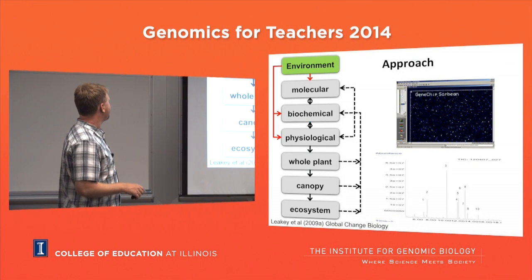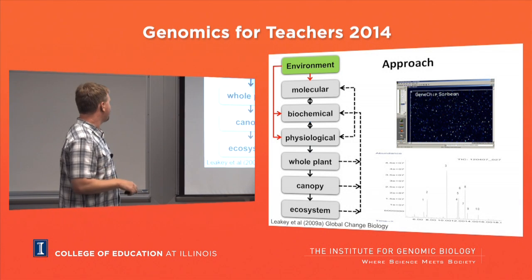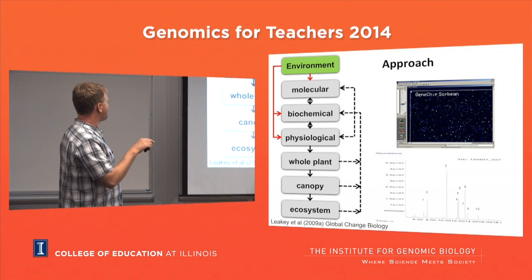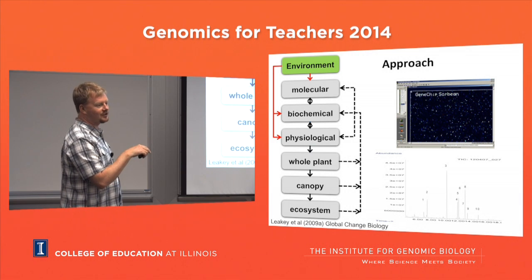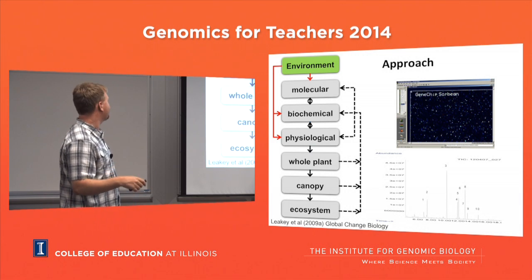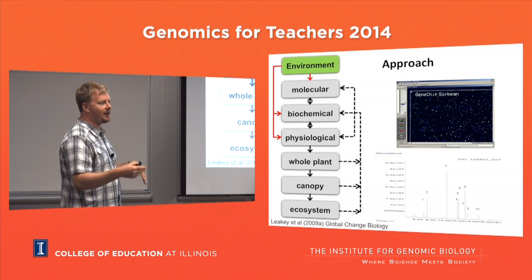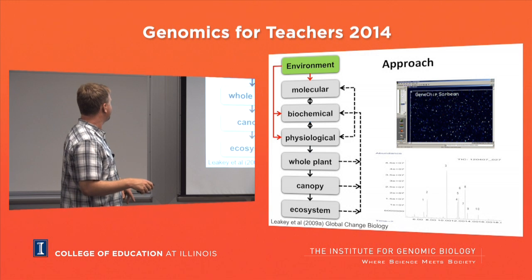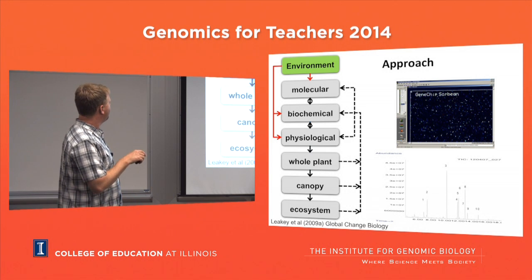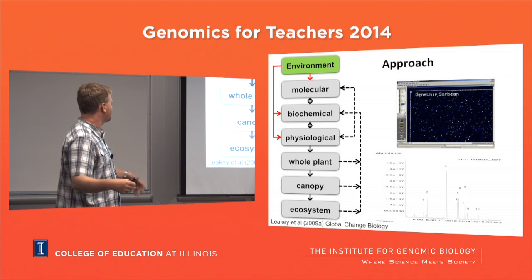And this kind of summarizes the approach a little bit. Because we're physiologists and because we're integrative, this is the overall roadmap for the way we think about things working. Some aspect of the environment changes, in this case CO2 concentration in the atmosphere. And the red arrows represent the fact that that has direct impacts on various molecular, biochemical, and physiological processes. And then those all scale up and combine to somehow impact whole plant performance. So that would be growth, yield.